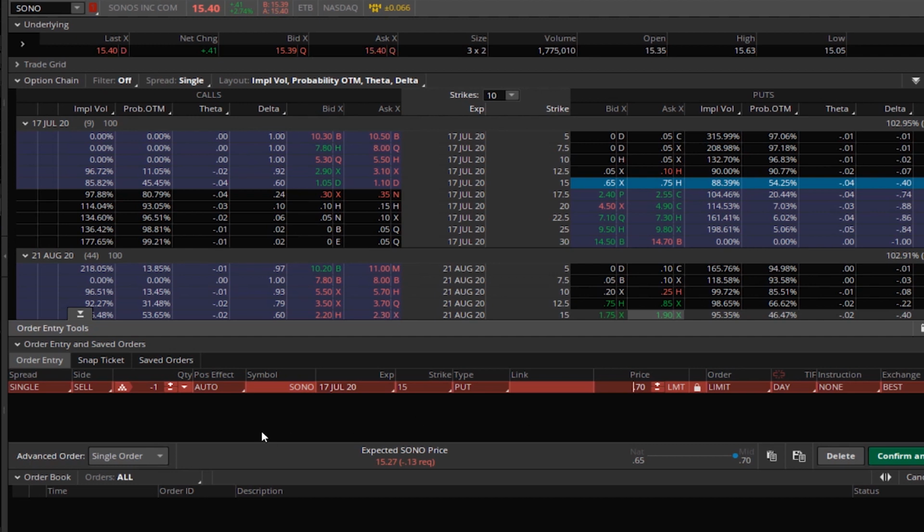So basically what this is saying is I'm going to be selling a put at $15 that expires July 17th. If the stock falls below the $15 mark, I'm obligated to buy 100 shares of it from someone else, and in exchange for this option, they're going to be paying me $70. And so this is, in my mind, I think this is fantastic.